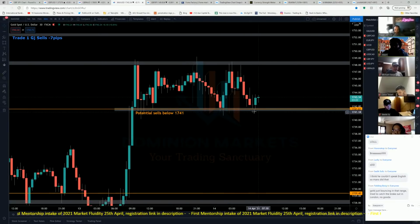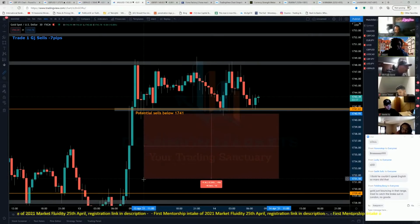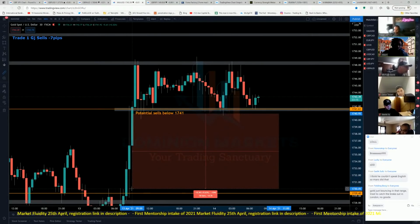Yeah, gold is still at the support over here. Man, if gold breaks the support, clean move down. Look at this. You got a 100 pip range over here.